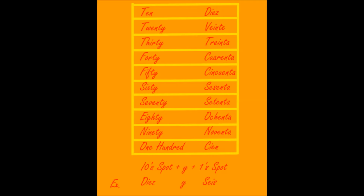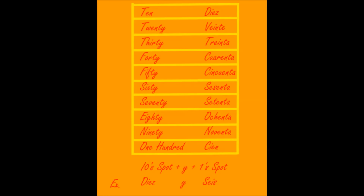The rule for Spanish numbers is, again, the tenth spot, the word y, and the one spot. 16, for example, would be 16, with diez for the tenth spot and seis for the one spot. Similarly, 47 would be 47, with 40 as 40 and 7 as 7. Every numero follows this pattern until you get to 100, which is 100.